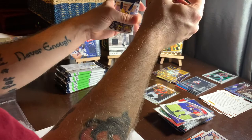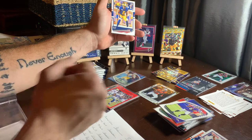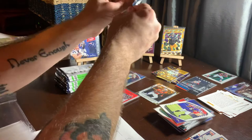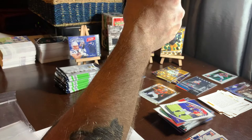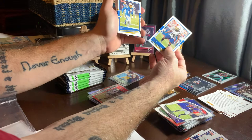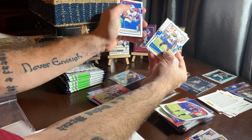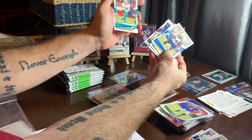Josh Uche for the Patriots. John Ross III, Bengals. And Benny Snell Jr., Steelers. Melvin Ingram III, Chargers. Keenan Allen, Chargers. Noah Fant, Broncos. Tyrell Williams, Raiders. Darren Waller, Raiders. Rated rookie, Gabriel Davis for the Bills. Aaron Jones, Packers. And Ryan Fitzpatrick, Dolphins.